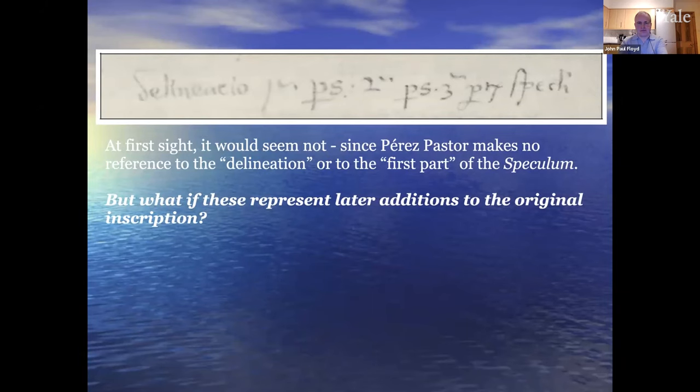So it would make sense if this whole reference to the delineation and the rest of it, there's reference to the first part, which doesn't really make any sense in the inscription as it stands. If that's a later addition, then it's quite possible that Perez Pastor would have seen this, and that that would account for him mentioning the second part, the third part as well, even though he would have slightly misunderstood it, because it's not the second part and the third part, it's the second part of the third part.